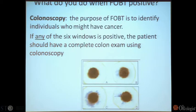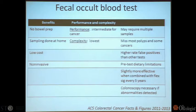Now, one of the issues is if you do fecal occult blood testing, if anything is positive, you need to do colonoscopy. And of course, diet and other causes of bleeding can cause false positive tests. The advantages of fecal occult blood testing is you can do it at home without a bowel prep, it doesn't cost much, and it's non-invasive. The difficulty with it is that it misses a lot of cancers and a lot of polyps. And I'll show you a very interesting study we did when I was at Mayo Clinic about how it missed detecting blood in people with known cancers. Therefore, it often is falsely reassuring.